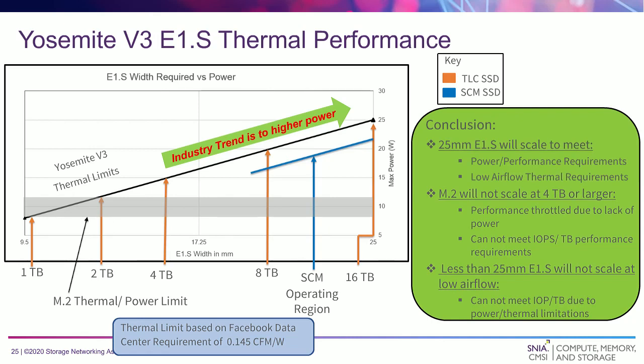This is why 4 terabytes did not do well with M.2s in the data center. But what you can see here is with the 25 millimeter E1S, how the YV3 platform is able to scale all the way to 25 watts and 16 terabyte drives. Thus, the 25 millimeter E1S will scale to meet the power and performance requirements and the low airflow. And this also means that we can scale well for the future.